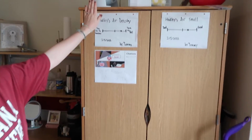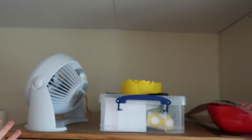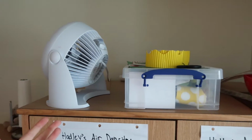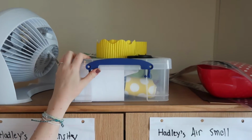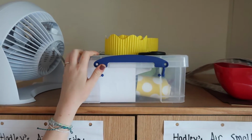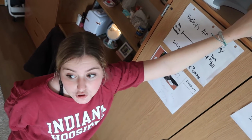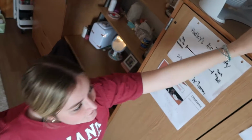I was thinking the second closet, so we can start up here. This is where I keep my fan that I sleep with, because if you don't sleep with a fan, you're doing it wrong. White noise, right? Yes. And then I have my RA box, which is everything that I could possibly need as an RA. Staples, right? Glue stick, stapler. So true.